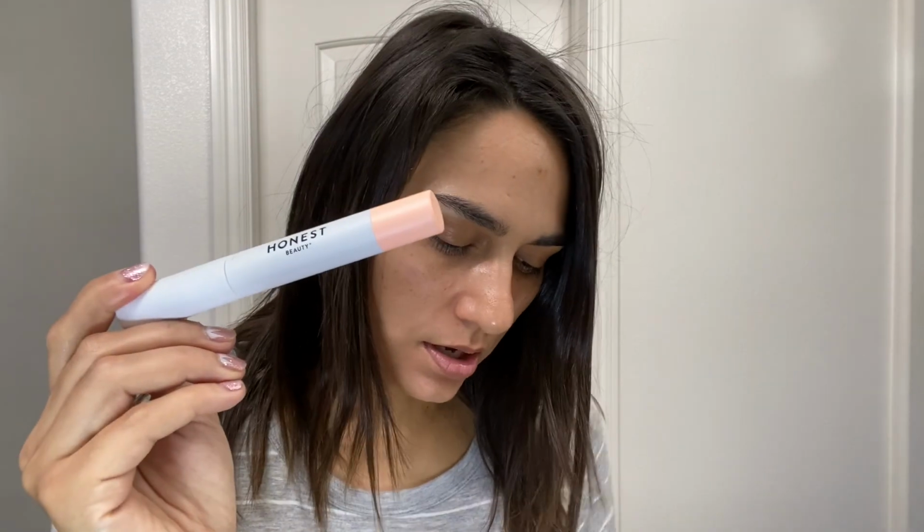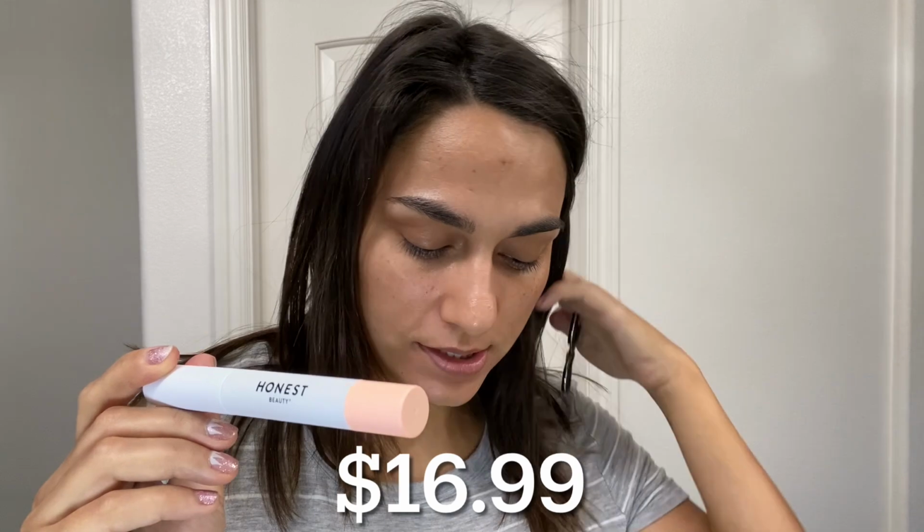Today I'm doing the Honest Beauty Extreme Length 2-in-1 Mascara and Primer. This is $16.99. Clean. It's a clean company, clean product. So this is gonna be the only one that I'm actually using a primer with, only because it comes with it. So I'll do 1 coat of a primer, and then I'll do my regular 2 coats of mascara. Okay, so here's the primer. If you've never used one, it usually is white.